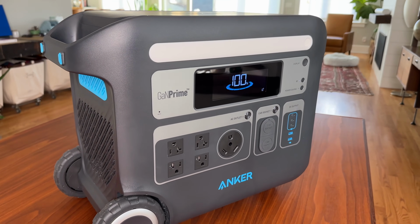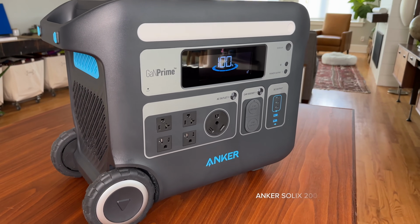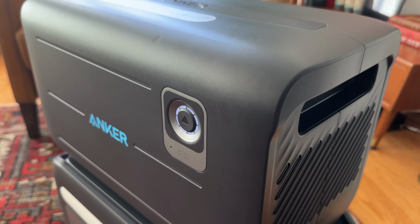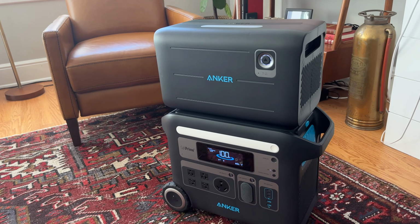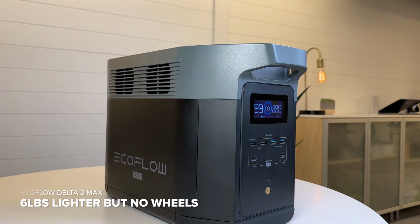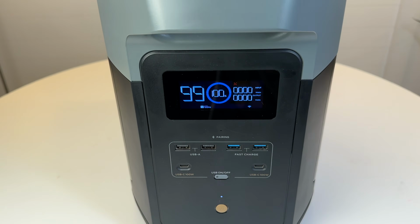The Anker Solix has wheels and a handle too, but they're baked in, so it makes the unit 11 pounds heavier and 30% larger than the UGREEN. It also only has 2 wheels, so when you move it, the unit is tilted and the expansion battery can easily slide off. The Delta 2 Max is 6 pounds lighter and roughly the same volume as the UGREEN, but doesn't have any wheels or handle, so you need to DIY something.